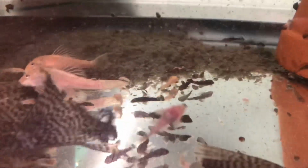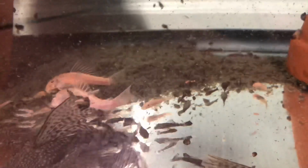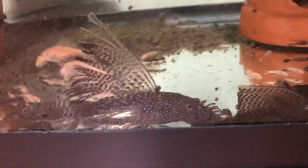Very important to feed these guys those algae wafers at least twice a day, and don't go short on it and feed them just 1 or 2 for the whole tank. You got to break them up, spread them out so they can actually get to the food. You put one enormous algae wafer in here, one big male is going to hog the whole thing, and they'll just kind of fight for the scraps.